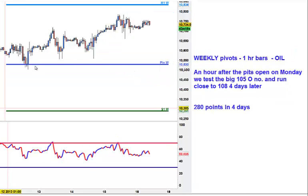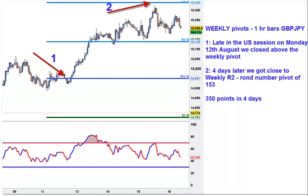This is oil. Very early, an hour after the first pit session on Monday, we did a stopping bar. We retested 105.03, I think it was. That bust up to 107. It pulled back to retest this support area, and then got close to R1, but didn't actually touch R1.